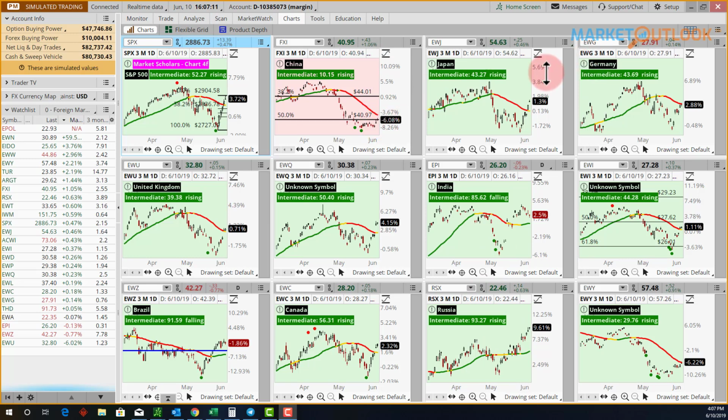But you can see some of these developed areas are breaking out. France is breaking out. The UK is getting above its moving average. Germany is making a run up there. Italy is getting up there too. Canada is back above its moving average. So all looking very similar to the U.S. stock market. Remember, they've been lagging behind for so long because of the strong dollar. There's going to be some opportunity here for a lot of these areas.